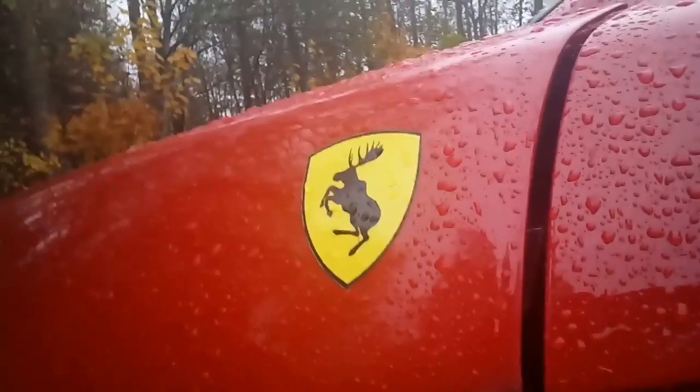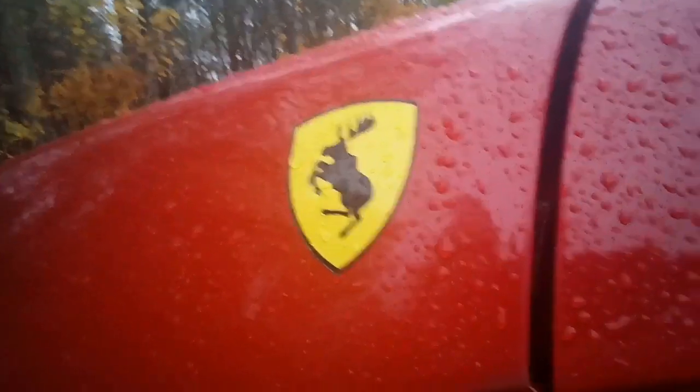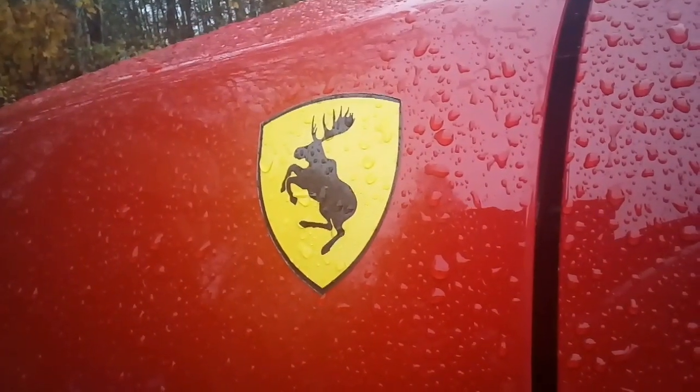If it is a Ferrari, that means they often have the yellow triangles on the sides with a horse in it. And I see this car also has a shield, a yellow shield. Let's look at the yellow shield. What is it? It's a horse. That is not a horse. Oh my God, that's a moose. Do I have a moose Ferrari?